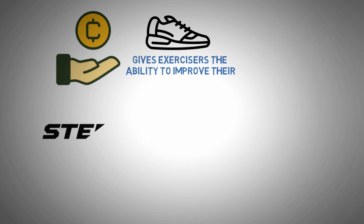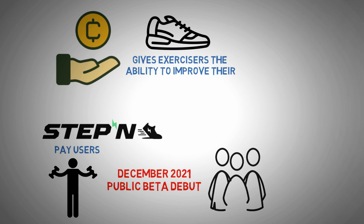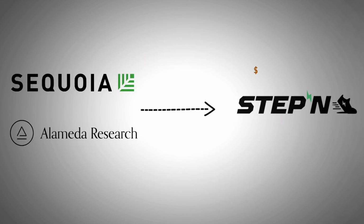The Web3 jogging app Steppen pays users for working out. Since its December 2021 public beta debut, Steppen has grown the daily active users base to over 74,000, making it a leader in the move-to-earn movement. Sequoia and Solana Capital plus Alameda Research all participated in Steppen's $5 million initial round in January. Steppen has an in-app shop for NFT footwear.